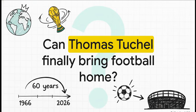60 years. It's kind of wild when you actually think about it. Never in history has a team waited a full 6 decades to win their second World Cup trophy after conquering the globe for the first time. The emotional stakes for the English national team are just literally sky high right now.